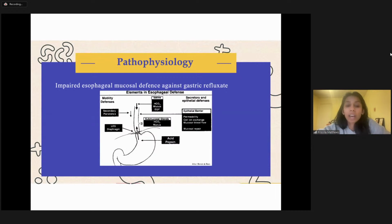And then finally, we have the impaired esophageal mucosal defense system. Our esophagus actually has some tricks it uses to prevent the effects of acid coming back and hurting it. For example, the saliva that we create in our mouths contains bicarbonate. You can see that at the top of this photo, and that also travels down with the food to protect the esophagus from the effects of the acid.